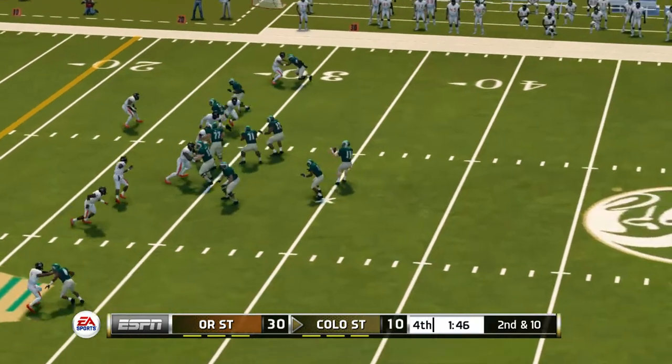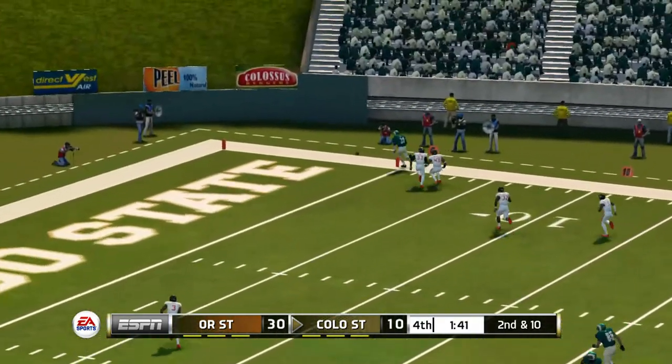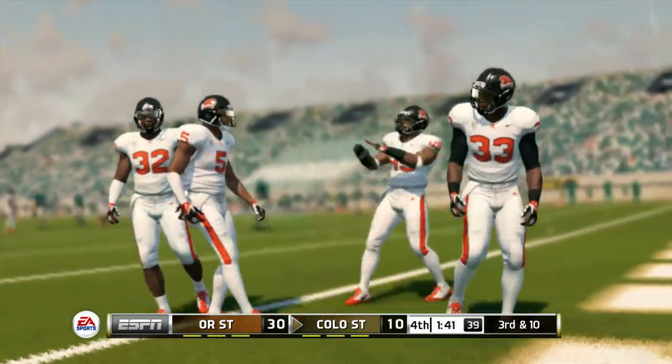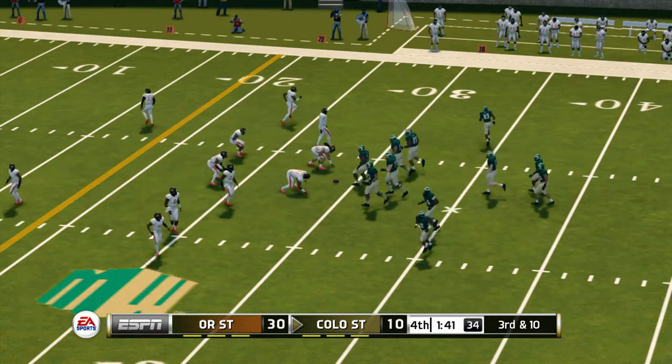Red, two, let's it go. The pass falls incomplete. Number 30, the intended receiver. This is the eighth play of this drive. That brings up third and 10.